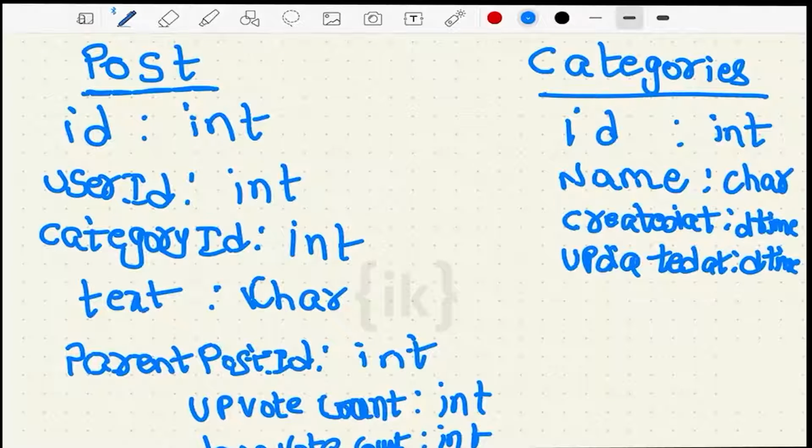Category could be one option. Based on category, we can shard it. But the problem is, if one category has a huge number of posts, that server would be overloaded.